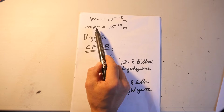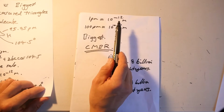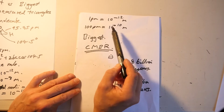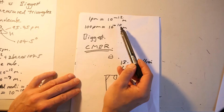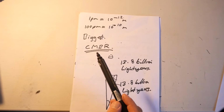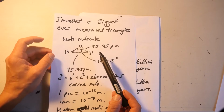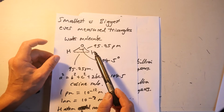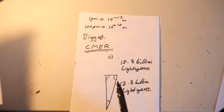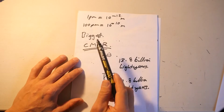100 picometers is about 10 to the minus 10 meters. It's 100 times bigger than that. Okay, so 95.75 picometers is approximately 10 to the minus 10 meters. So the oxygen-hydrogen bonds are approximately the length of a hydrogen atom radius. Okay, approximately. So that's the world's smallest.